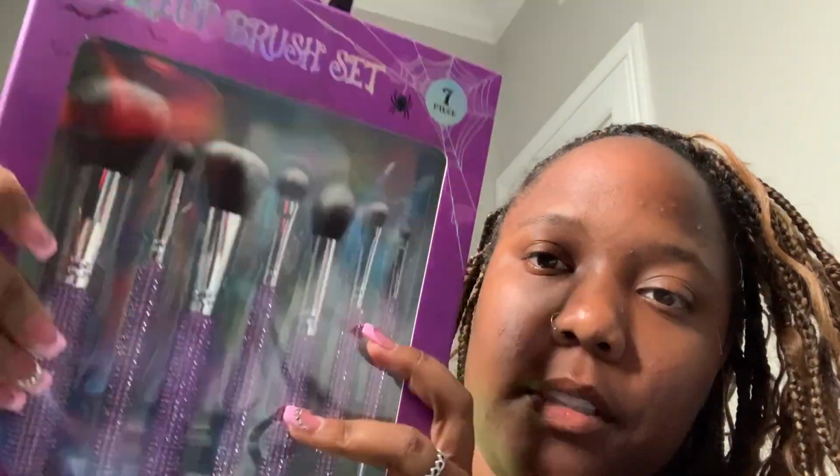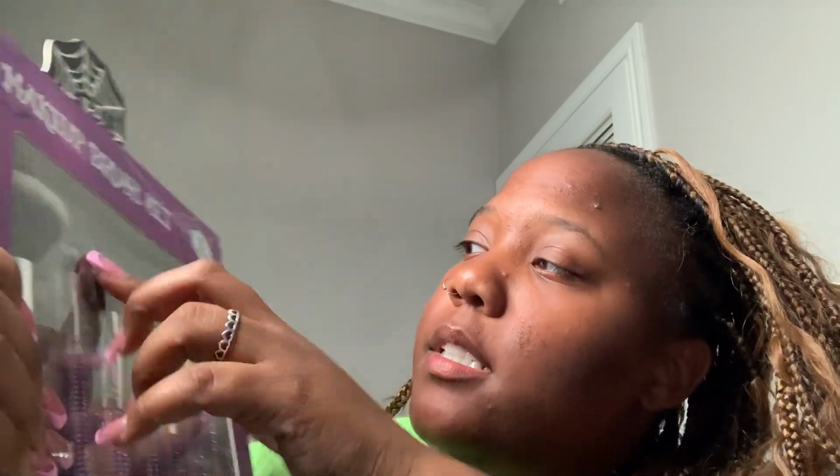about these makeup brushes. They look like this. These are so cute. It's a makeup brush set. They are spooky themed. So cute. I'm trying to get into the spirit this year. So you get a powder brush, eyeshadow brush, angled blending brush, crease brush, bronzer brush, concealer, and a spoolie.